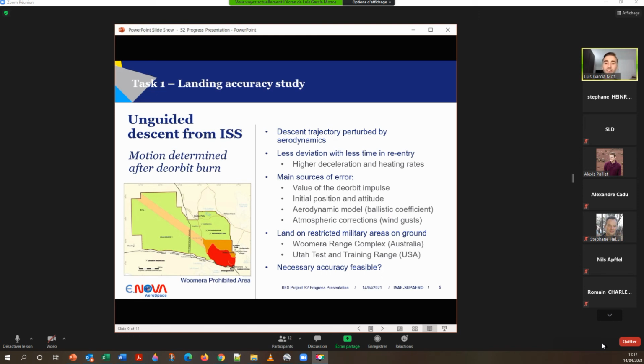Given all this, the main sources of error for the landing position are found to be errors in the value of the deorbit burn and in the initial position and attitude determination, and the uncertainties in the aerodynamic and atmospheric models, like ballistic coefficient determination. Thus, the objective is to land in some restricted military areas on ground that are also being studied. The most promising one here is the Woomera Range Complex in Australia, which I showed you a picture of here. This has maximal usable dimensions of almost 600 kilometers. And the idea is trying to assess whether it is feasible or not to land on these locations with the intended re-entry systems.